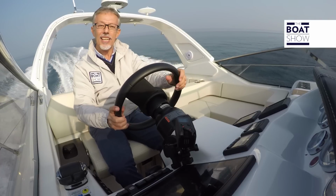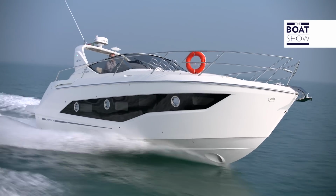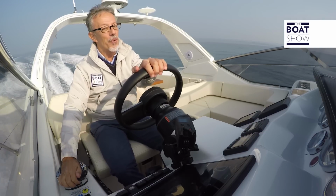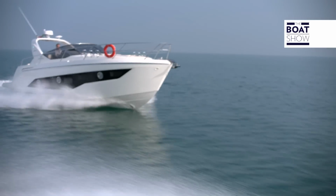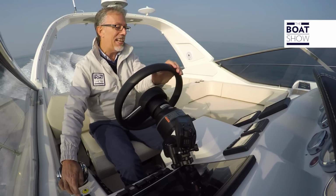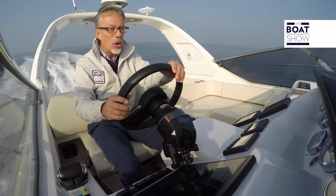Onto 3,200 RPM, still cruising speed. Our speed is 30 knots, equivalent to 35 miles per hour. It is a high cruising speed with two 260 horsepower engines, but it's not enough. This boat does more. More gas, raise the flaps. Let's remove them completely. It was time, maximum speed at 34 knots, which is 39 miles an hour, or just over.